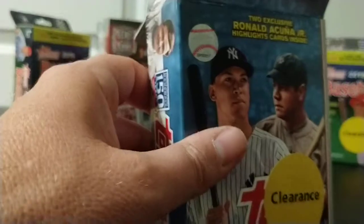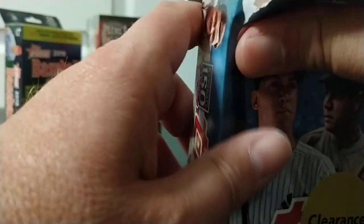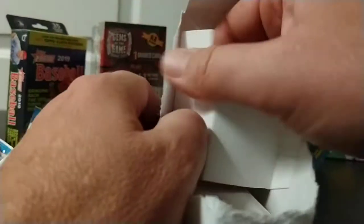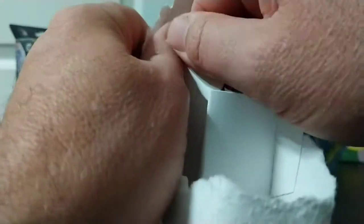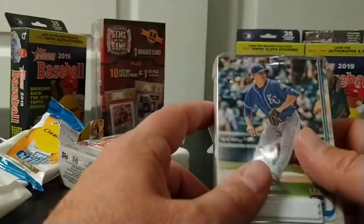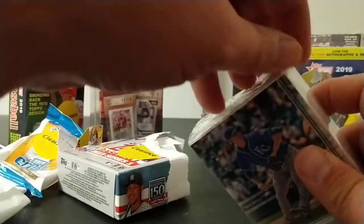I pulled a Trevor Story printing plate out of the new Topps Gallery last week. And that was my first printing plate since I got back in the hobby. And I've been back in the hobby for, I would say, about 2 months. Really like those Gallery cards. I would have bought more, but I bought my Walmart completely out. So, let's see what we got here. Got the security tag on the front.